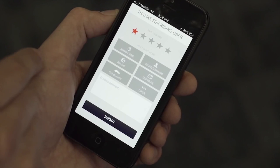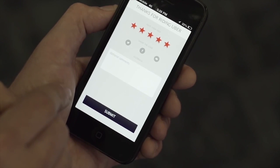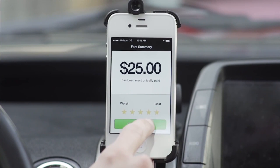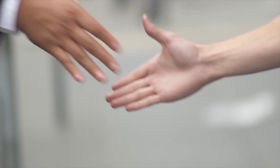Ratings module. After every completed trip, your client can leave a rating between 1 and 5 stars. They may also leave written feedback for the trip, like you see here. You also have the opportunity to rate the passenger between 1 and 5 stars. This two-way rating system helps ensure that Uber provides the best experience possible for both riders and drivers.